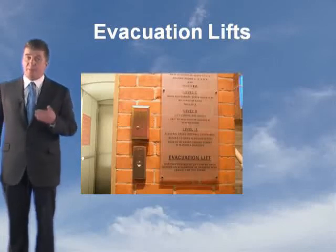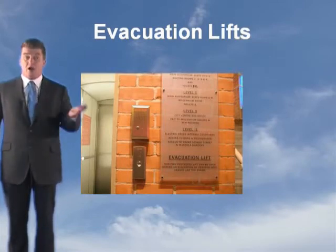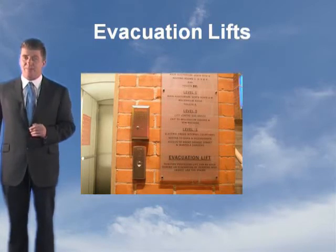Now, you have got purposely designed evacuation lifts and firefighting lifts. These are features which allow their use in the evacuation of people with disabilities. Other lifts, like I say, are not, because they could be taken out.